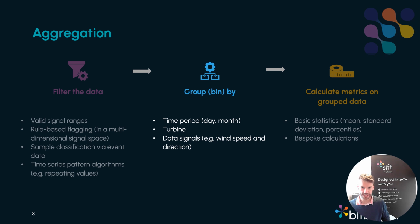Secondly, we need to then group the data, also called binning the data, and we would, for example, depending on the analysis, bin this by time period, bin it by turbine, or bin it by certain data signals, for example, by wind speed or direction sectors. And then once you've done that for each group, you simply need to calculate some kind of metric. This metric could be basic statistics like mean and standard deviations, or it could be more bespoke calculations on the data within each one of those groups.